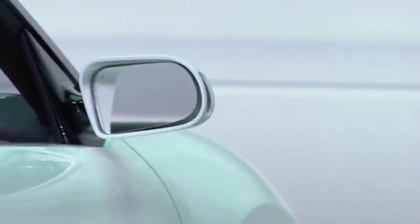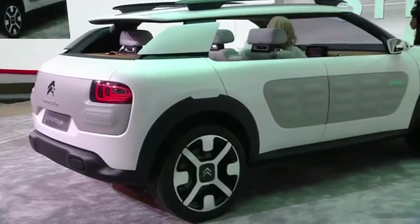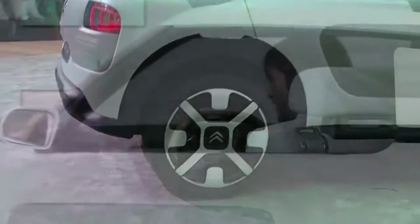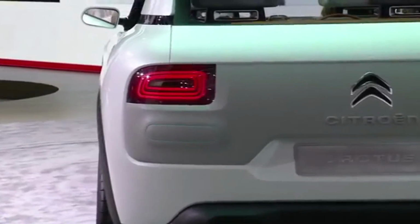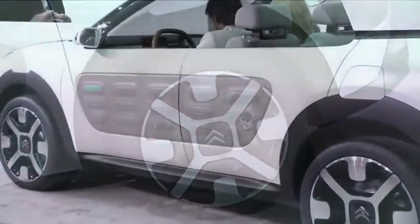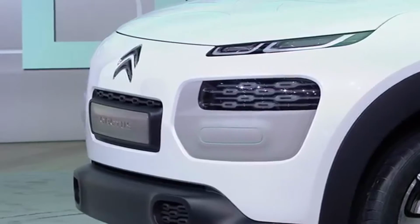Take, for example, your smartphone. It's an object which is beautifully designed, beautifully finished, but the very first thing that we all do is to protect it. And that's exactly what we've done with Cactus, with the revolutionary air bump technology, which protects the car using air as a shock absorber to protect you from the little bumps and scrapes of everyday life. Not only that, but the air bumps also give a very strong graphic identity to the car, but most importantly of all, it allows us to design surfaces of very great purity and simplicity, and we believe elegance.